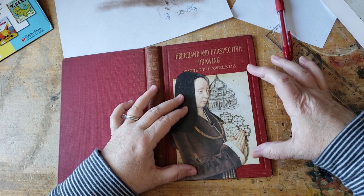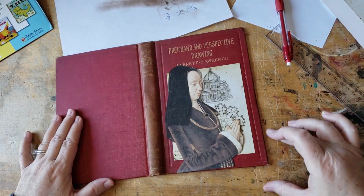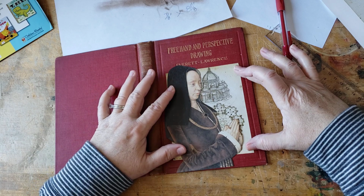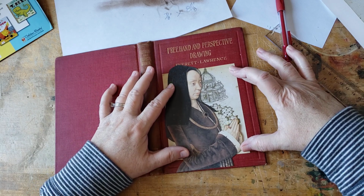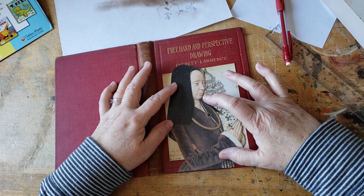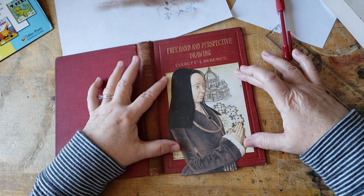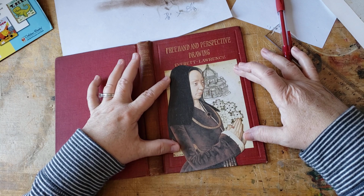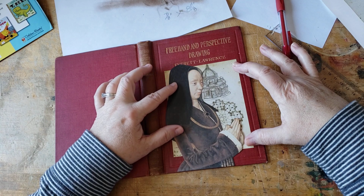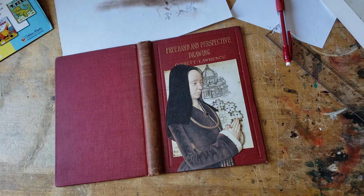I'm trying to decide whether I want to put Brad's. If I move you over a little bit. No. Nope, I like you there. Like that. Yes. That's what I like. Oh, I like that.